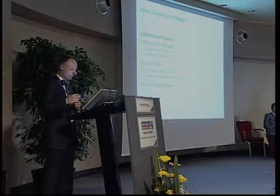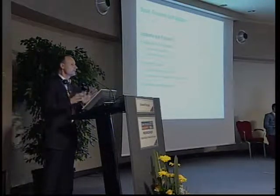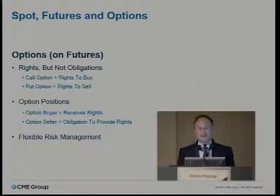Options provide more flexibility for risk management. There are over 25 different strategies that you can use with options, whereas a futures contract is either a buy or a sell. With options, you can buy a call, sell a call, buy a put, sell a put. There's all sorts of strategies that you can use, and you can tie those back in with the futures. So with a futures contract, you're kind of limited in what you can do. With options, you have many more tools in your toolbox to manage your risk.